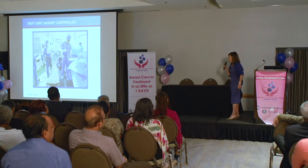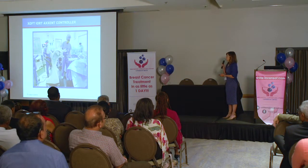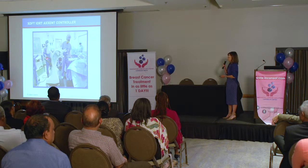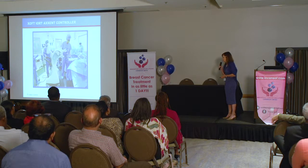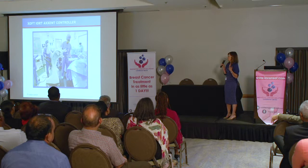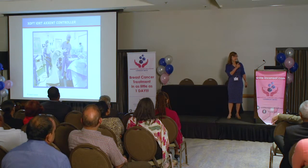Then the Axxent controller is brought into the room. Here's the radiation technologist, the radiation oncologist. You can see how small and nimble this is. I always describe it as kind of like a large carpet cleaner. It's about the size of it and about as nimble. It really rolls around. It's easy for someone small like me to move. And here, these are standard X-ray shields that we use. We protect the anesthesiologist and the radiation oncologist. We step into this semi-sterile room while we have delivery.